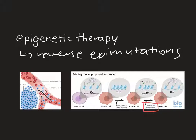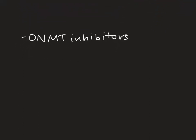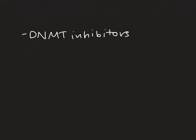Let's discuss the different types of epigenetic drugs available. I will be focusing specifically on DNMT and HDAC inhibitors. DNMT inhibitors contain cytotoxic agents that inhibit specific DNMTs. These DNMTs regulate genes involved in apoptosis and differentiation. Currently, there are 2 DNMT inhibitors approved by the FDA. The first drug is called Vidaza.